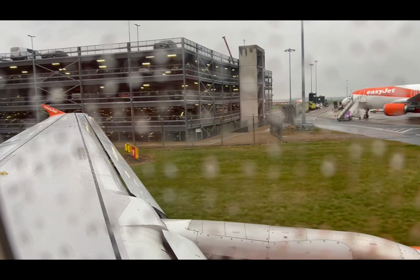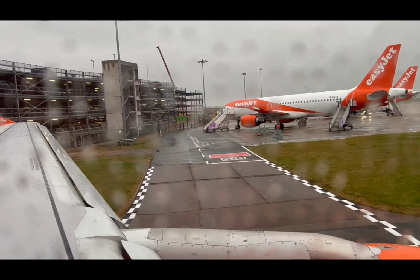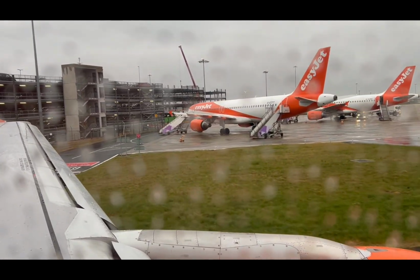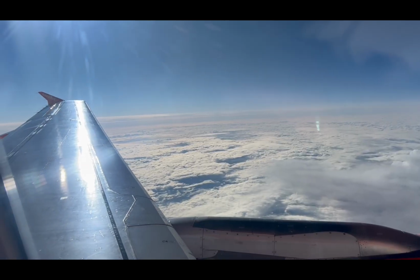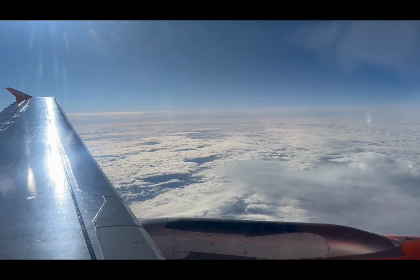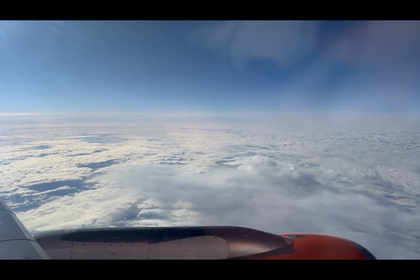Before setting sail on our cruise, our journey began with a flight from London Luton Airport to Lisbon, flying with EasyJet. It was a smooth and comfortable flight, and we were treated to some truly magical views from the window as we made our descent into Portugal. Just look at that scenery.